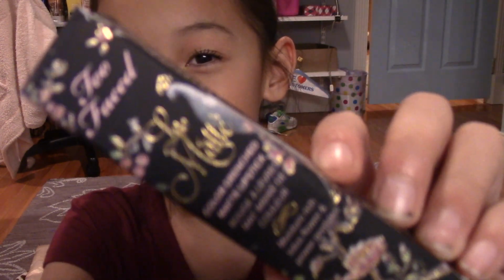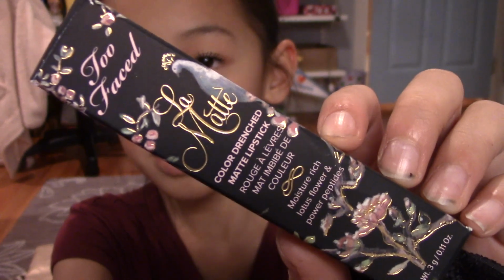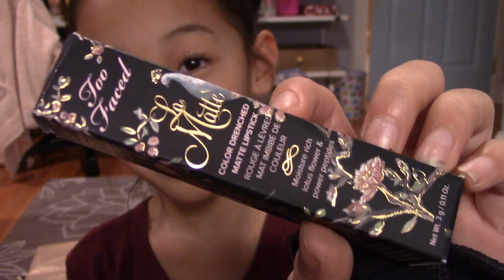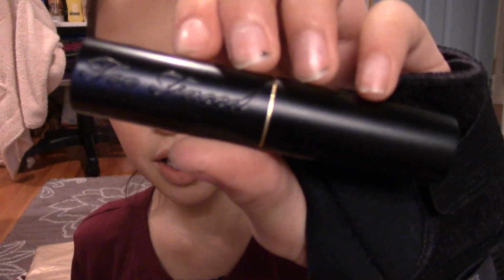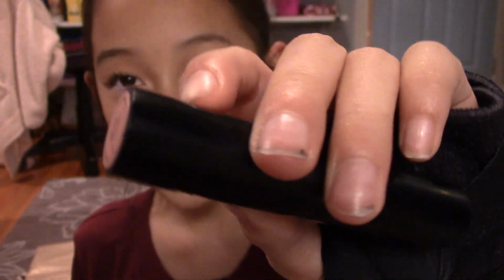Okay, so anyway, I think this is new actually. This is in their new collection, I'm pretty sure, because it was in the new aisle. This is the La Matte Color Drenched Matte Lipstick from Too Faced, and I got When in Doubt. It's a beautiful nude. It kind of reminds me of Jeffree Star's Celebrity Skin, but it's just so beautiful. This one's actually all black, because their regular line, which is out all the time, has gold packaging. This one's all black and it has gold in the center. It's gorgeous. And I just got When in Doubt.